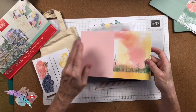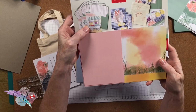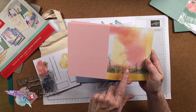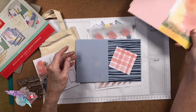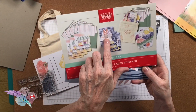Ooh, this is another. Love this, and this is the card here, but even for a card not using this kit, this is a beautiful background. Beautiful background. And then the last is like a picnic blanket, and that's this card here.